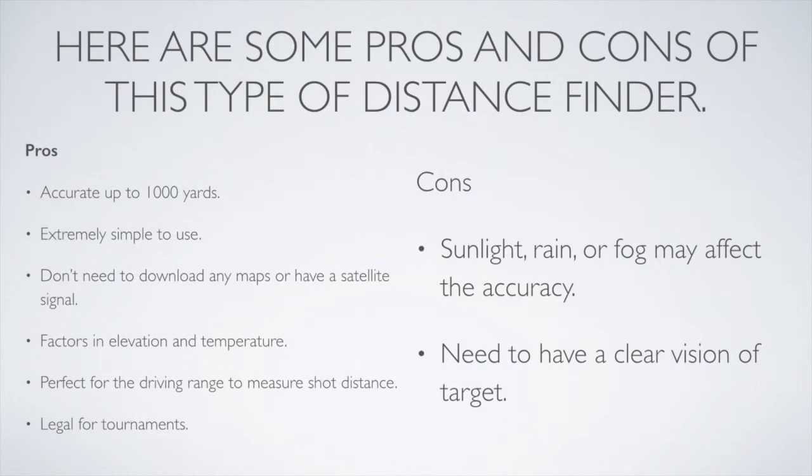So some of the cons are that sometimes sunlight, rain, or fog might affect the accuracy, and you also need to have a clear vision of the target. So if you have a dogleg or something, you're not going to be able to see the distance. You need a clear vision of the target.